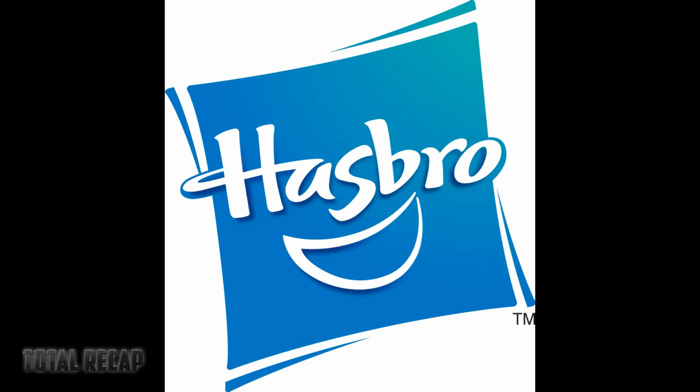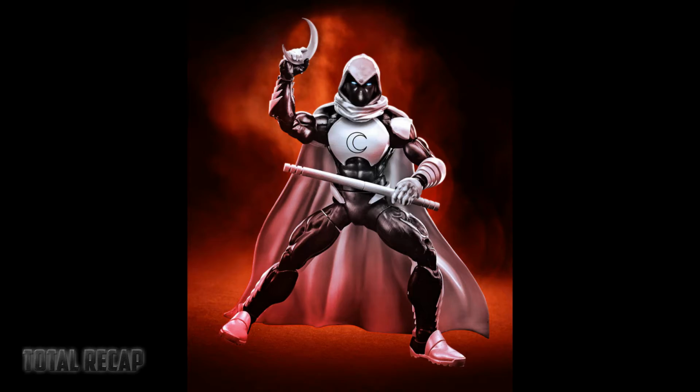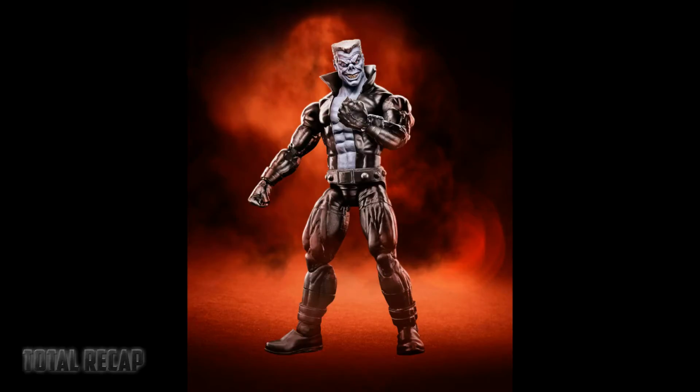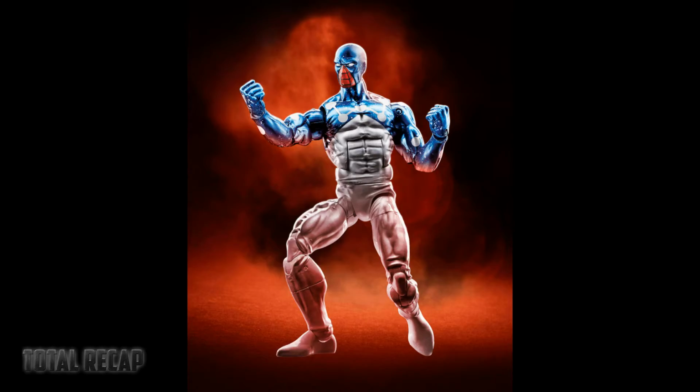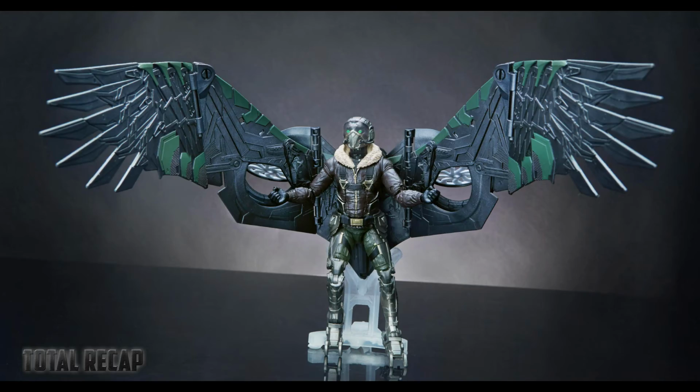And we go with Hasbro. The massive license holders showcased their Legends figures at a special event, beginning with Marvel Legends Spider-Man Wave 2, which included reveals like Moon Knight, Tombstone, Classic Beetle, and Cosmic Spider-Man, joining the already seen Homemade Spider-Man, Winged Spider-Man, and Vulture. The build-a-figure for this wave will be the movie Vulture Wings, with an impressive span of almost 23 inches long.